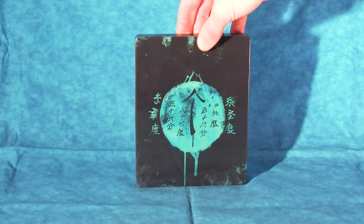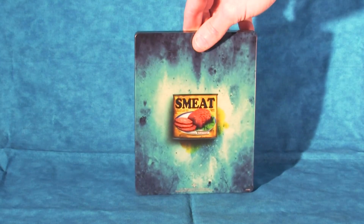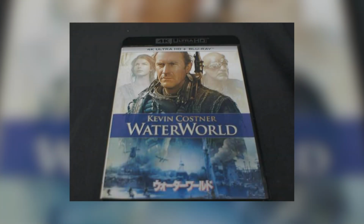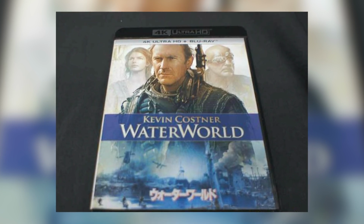But the real reason I could just not help but pick up this version of Waterworld is because on the back side of the steel case, we are treated with this glorious illustration of a can of Smeat, the main dietary sustenance of the smokers. What an oddly specific and wonderful call out to put right here on the packaging, a thrill for any Waterworld fan for sure. And at the same time that the steelbook was released, there were a few other Ultra HD releases that came out that I don't actually own.